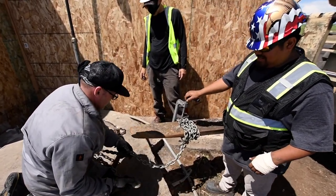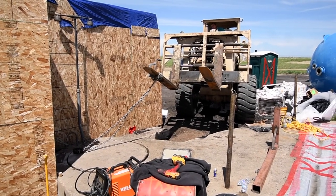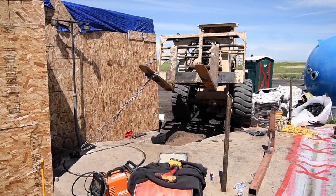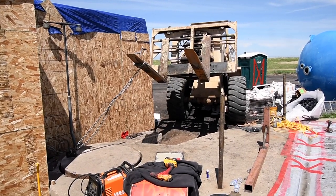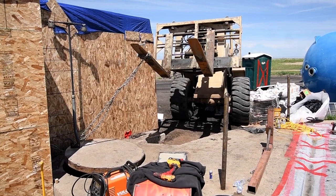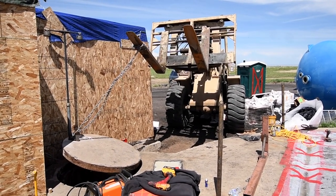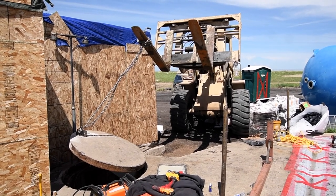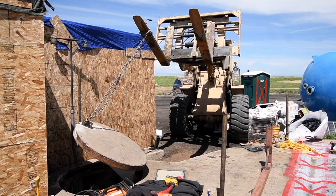Good. So everybody has to get out of the way. Yes. Get out of that shed too. Yeah. Oh, yeah. And a lot of excitement as we opened it for the very first time.